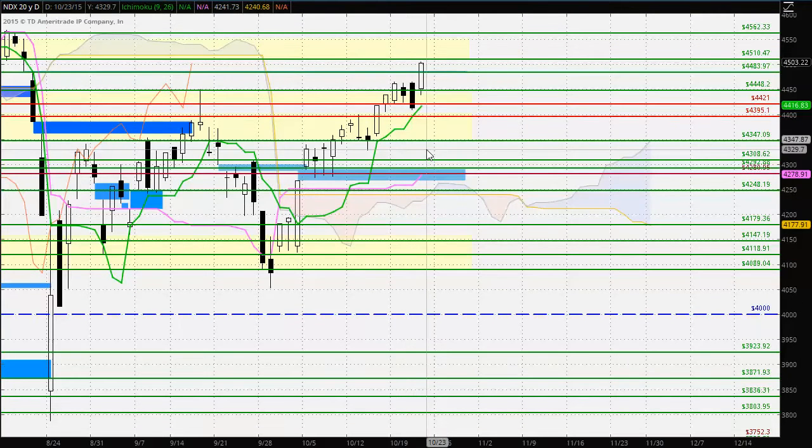To the Nasdaq 100, and here we see solid buying in this market as well. So across the board, good solid buying in all equities markets. The buyers closing with control, breaching up through the top of this highlighted yellow zone of previous support and resistance. 4448 was the top of that, taking out the next level and a small window that was opened up around the 4483 level in a strong bullish manner.